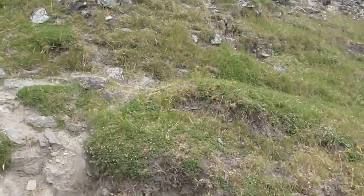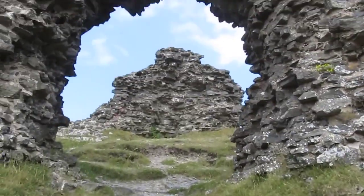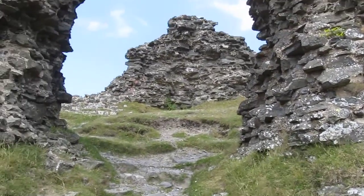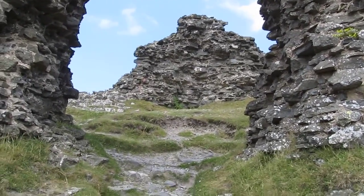Okay, I'll just fasten up my camera bag, and we'll start walking down. Apparently, according to the altimeter, it's just over 1,040 feet. Through one of the castle arches. Focus it in for you.